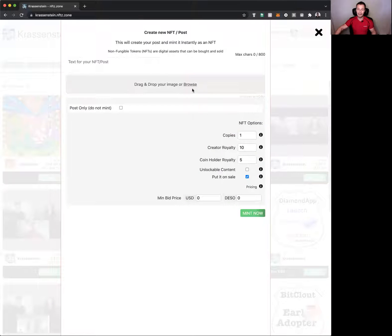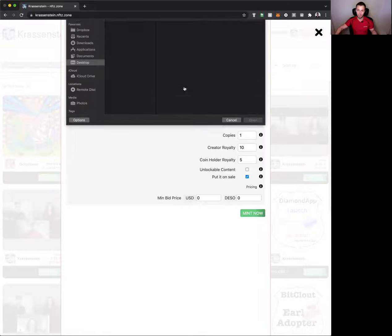So if you click on that, what we do that other nodes don't, at least yet, do is allow you to create and mint an NFT in one process. Whereas on Diamond App or BitClout, you have to create a post and you go back, find that post, and then click to mint it. This, you do it all at once. You make the post and mint with one click. Now, if you want to just make it a post, you can always check this box. But if you leave that unchecked, when you make that post, it's going to mint that NFT.